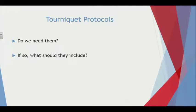When I took over Trauma 1 as the medical director, we were in the process of reviewing our protocols. And we'll talk about David King. He looked at the Boston bombing and national protocol use for tourniquets. And we kind of fell in that middle scoring thing where it said if you cannot control extremity bleeding with direct pressure, use a tourniquet. It doesn't say what kind of tourniquet, it doesn't say how to apply it, it just says use a tourniquet. So do we need them? I would say yeah, and we'll talk about why. And if we do need them, what should we include? And I made a list of things to include.